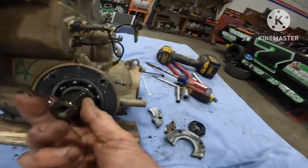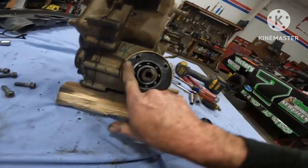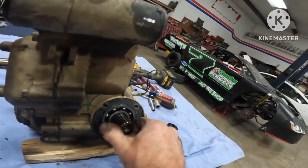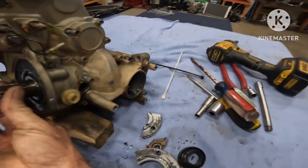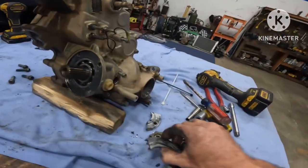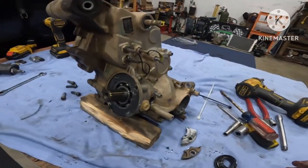My hunch is this shaft right here is busted or broke. Yeah, I can feel it skipping. So what's going to happen is obviously that's not going to pull right out. I'm going to end up having to pull this side cover off here, all these bolts here, and probably pull this thing out this way.